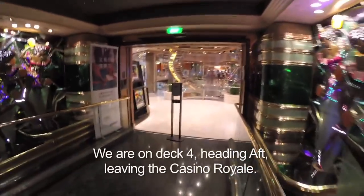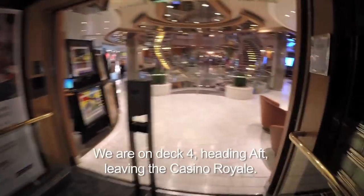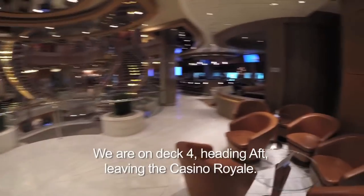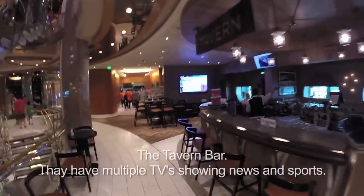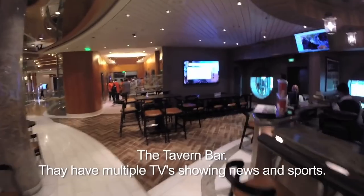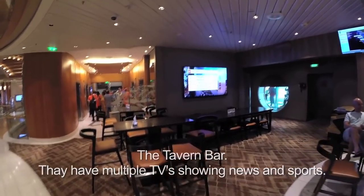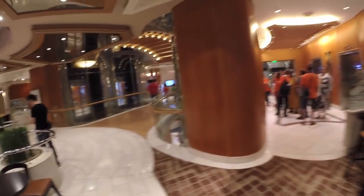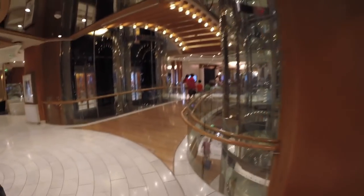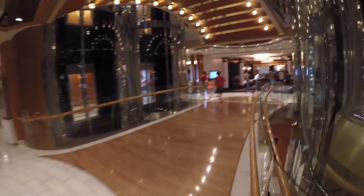This looks like maybe an art gallery you were coming to. There's the tavern, it says. There's the art gallery. You know how I feel about that. I don't really care for them. There's world weather. That must be Celsius, right? We'll be in Bangkok in a few days. Here's some more glassed elevators. Now we're midship.